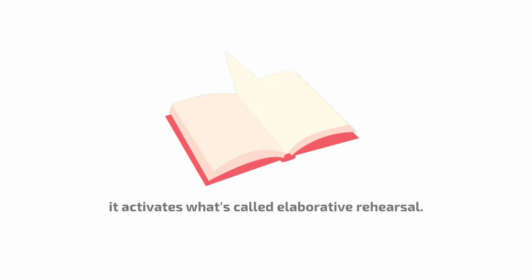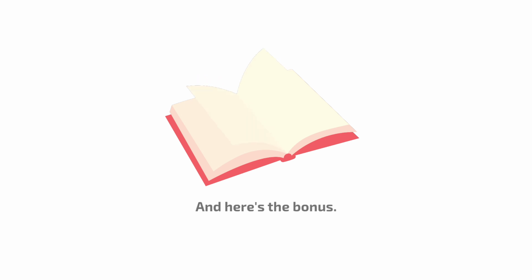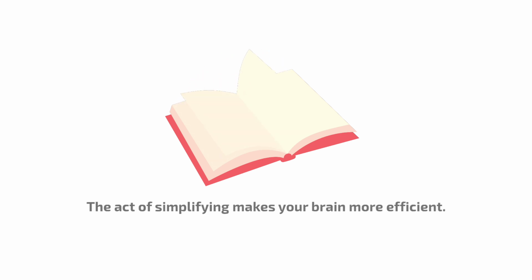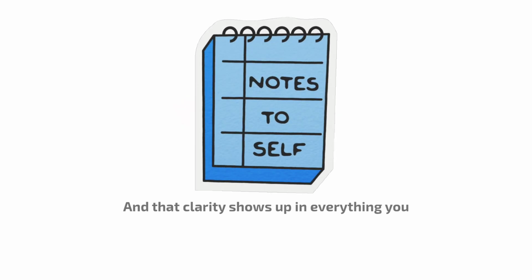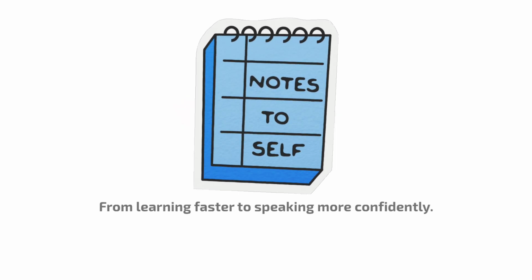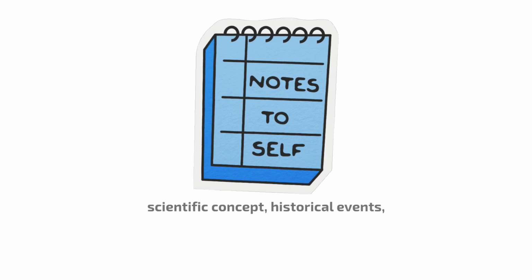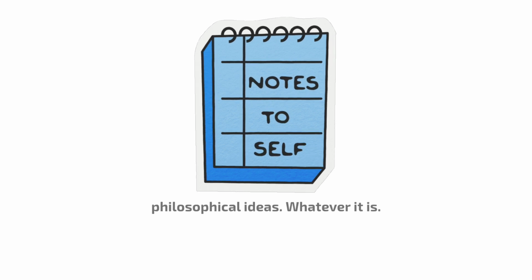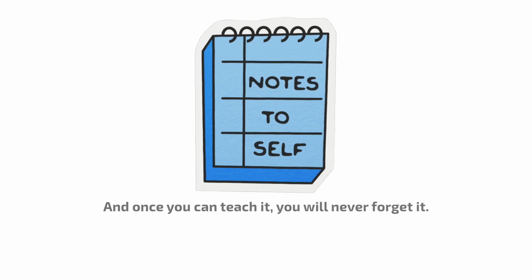Even better, it activates what's called elaborative rehearsal. You are not just repeating information, you are reprocessing it, organizing it, and making sense of it. That's the kind of encoding that leads to long-term memory. And here's the bonus. The act of simplifying makes your brain more efficient. You start thinking in clear patterns, and you train yourself to avoid complexity for the sake of it. And that clarity shows up in everything you do, from learning faster to speaking more confidently. Use this technique with anything: math formulas, scientific concepts, historical events, philosophical ideas, whatever it is. If you can't teach it, you don't know it. And once you can teach it, you will never forget it.